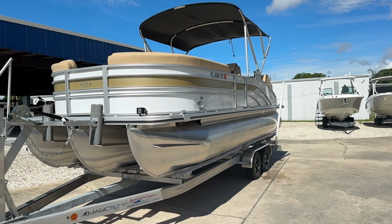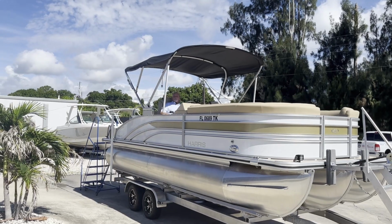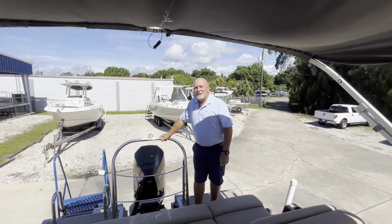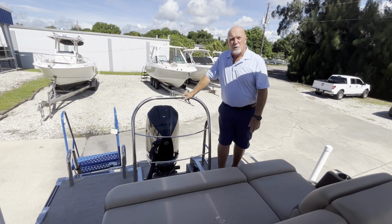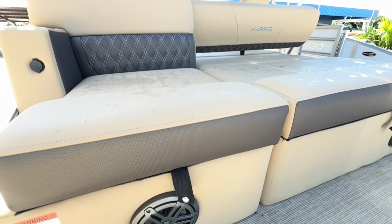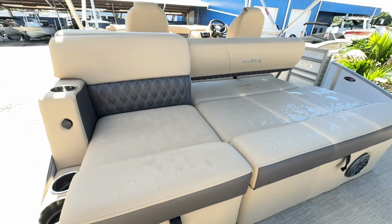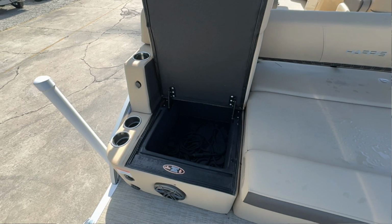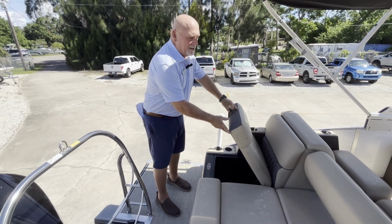Got a lot of great features on this boat. Why don't you come on board and take a look? On board this 230 Sunliner, you can see we've got the ski tow bar, which is great for water sports. This is the Sun Lounger layout, which is really cool from Harris. One of the few boats that actually has a built-in cooler, which is really nice on a pontoon boat. If you've ever had one before, you know you usually bring a cooler on board with you, but having a built-in cooler is quite an advantage.